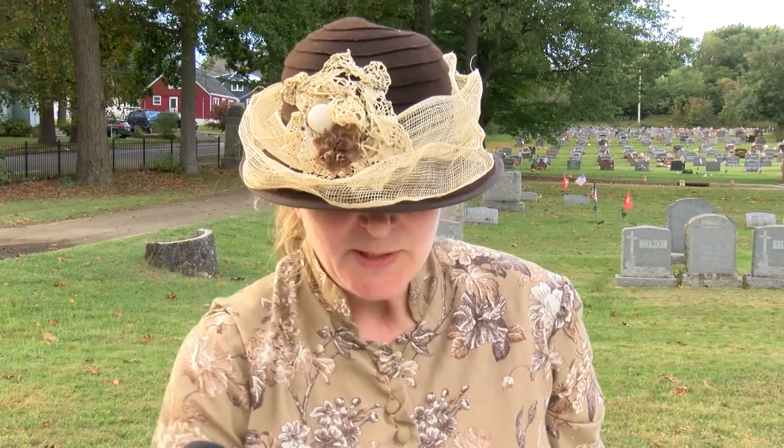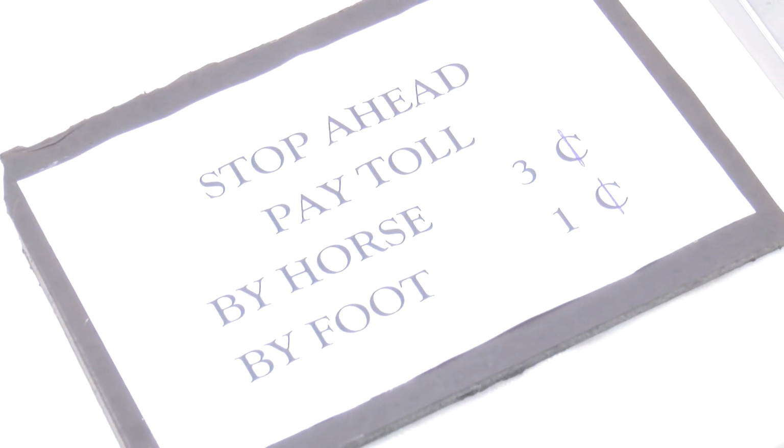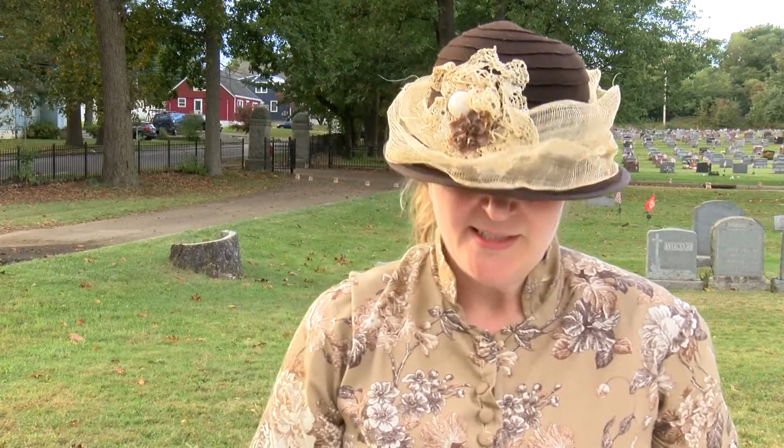Back then, Old Bridge Turnpike was a toll road. It would cost 3 cents to travel by horse and 1 cent to travel by foot. There were locations at various points for tolls, and those tolls would help maintain the roads on an ongoing basis. So that's why it was called the Turnpike.